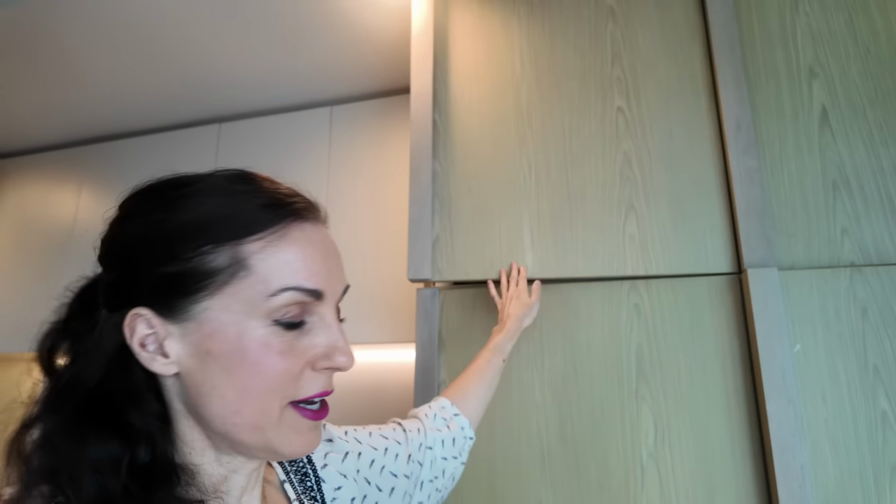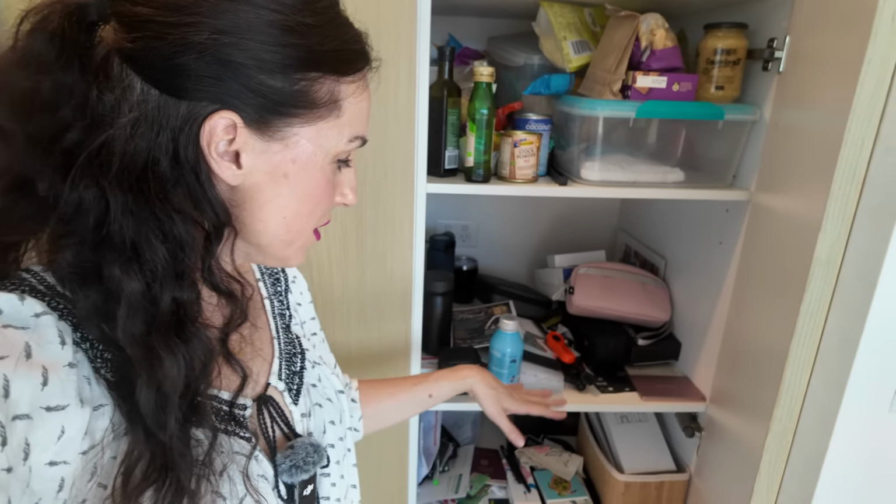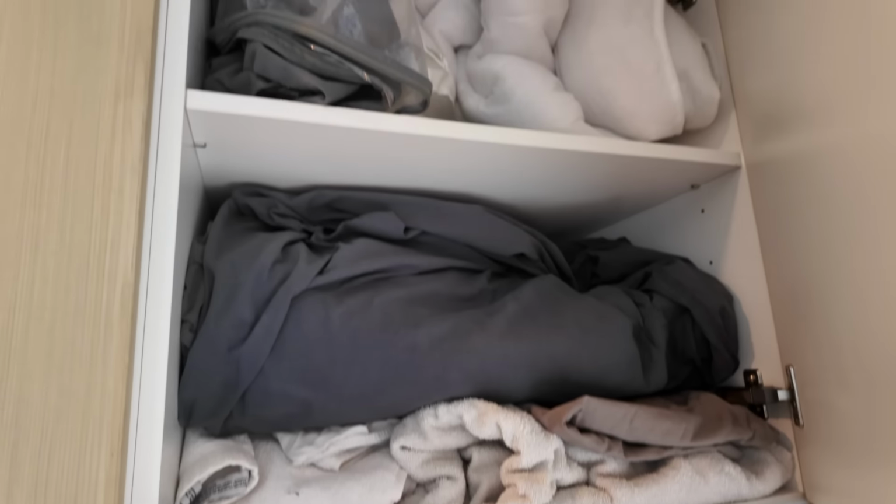And then up there is sheet music because yes, I'm a musician. And oh my God, it's gonna be messy in here. I don't know if I should show you just a quick glimpse. So I use this as my pantry and then down here is like filming equipment and like random other things. And I've got my linens and extra sheets up here in the top section.